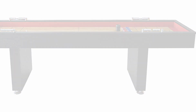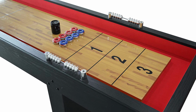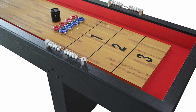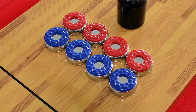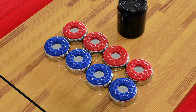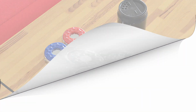The playing surface measures 104 inches in length x 20 inches in width x 3 inches in height, while the entire table has the following dimensions: 108 inches in length x 24.25 inches in width and 30 inches in height. Be sure that you carefully measure the available space in your home and see whether you will have enough space for this table. If you have any additional questions regarding this particular shuffleboard table, then you should get in touch with Hathaway. Their consumer group is remarkably knowledgeable and will be able to provide you with a competent answer quickly.